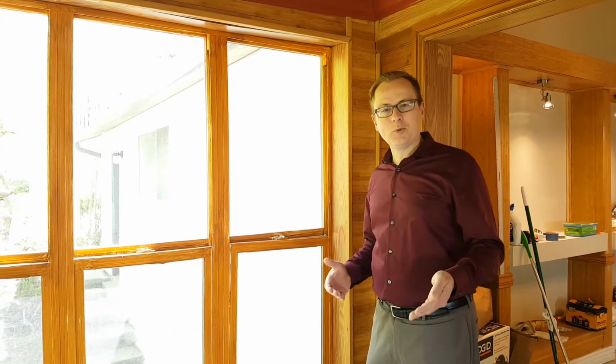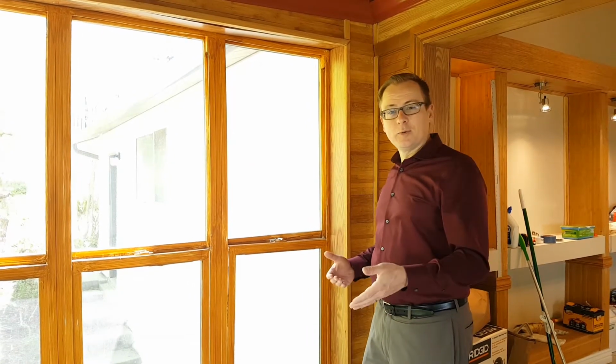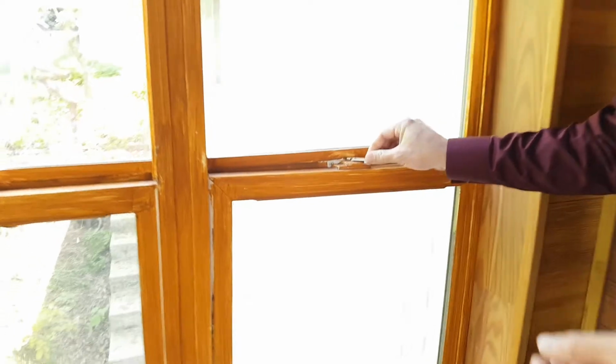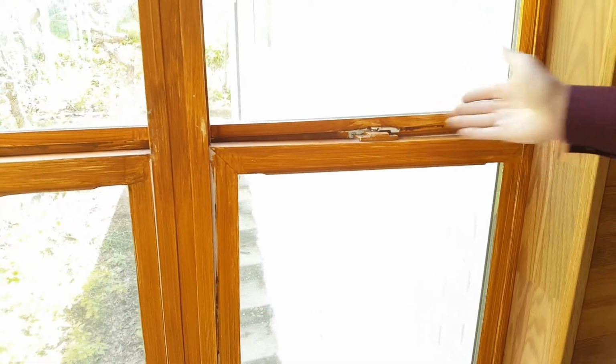So the investors that were flipping this home decided that they wanted the wood window look without actually having to pay for the wood windows. And so they got vinyl windows, and then they put a gel stain all over it to give it this look. So the question is, how does that last when you start putting cleaners on it?